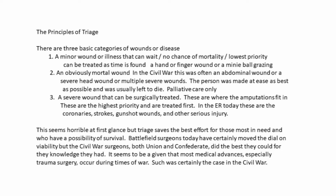A hand or finger wound or a mini ball grazing, or he falls and sprains his ankle, something like that. They're not life-threatening. This is why if you go into an emergency room for something kind of minor, you sit longer. If you go in with a heart attack, you go right in. That's the whole concept of triage.